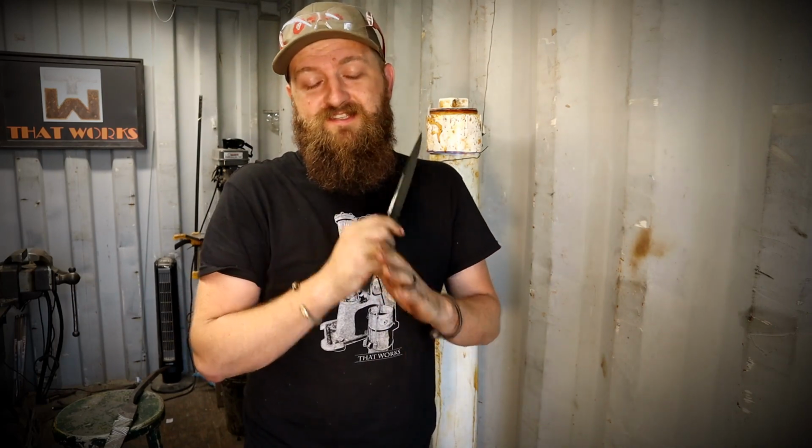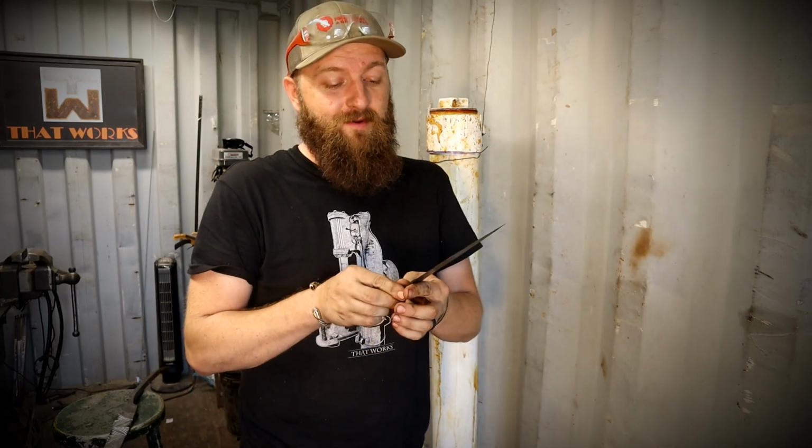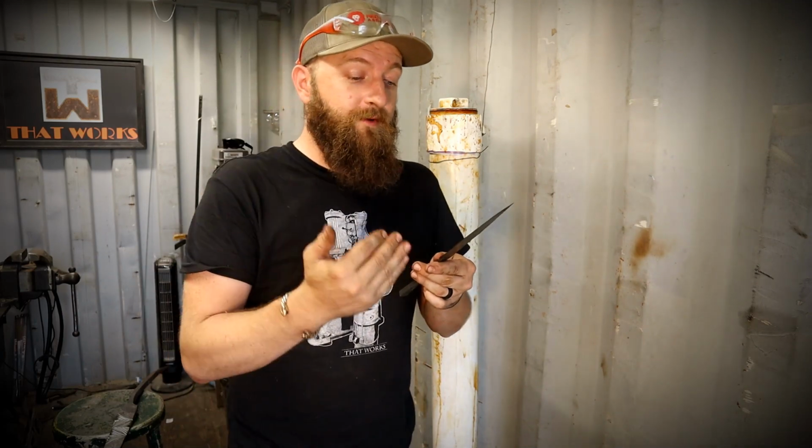All right, so should you try this or should you not try this? I'd have to say, drum roll, don't try it. I did just straight lines. It most definitely wasn't worth my time. I should have just used a hand grinder. It would have been quicker, would have forge welded better.